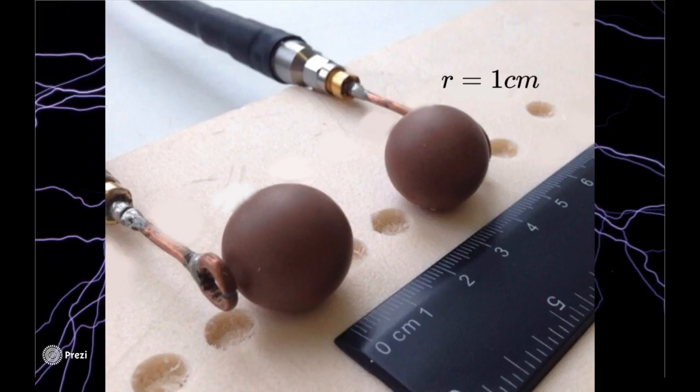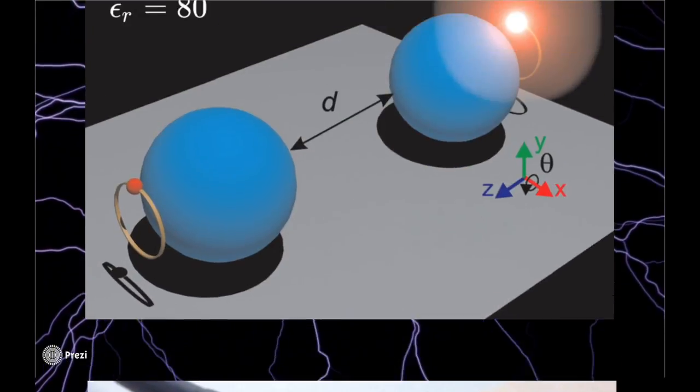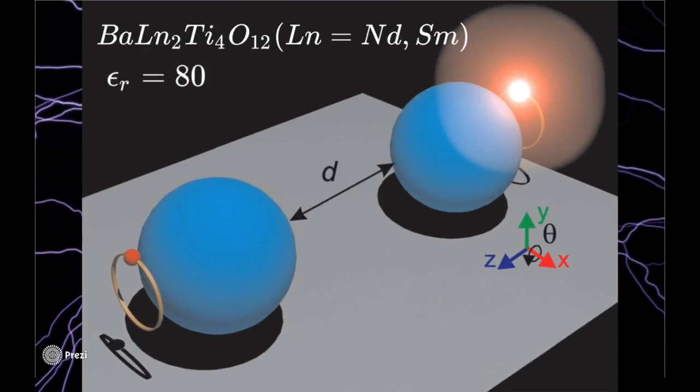So it's similar actually in setup, except that there's none of these coils that MIT was using. They use spheres instead. And of course the distance scale is quite a bit smaller. But the frequency is also higher, so it equates. These things are made of this really funky material, Balntio, and it has a relative permittivity of 80, so the speed of light is about 9 times slower in this medium.